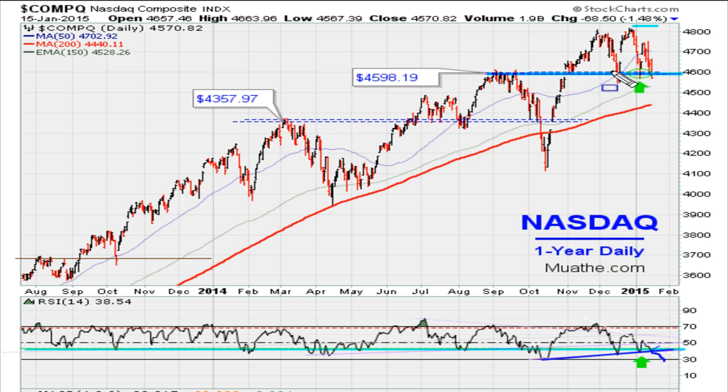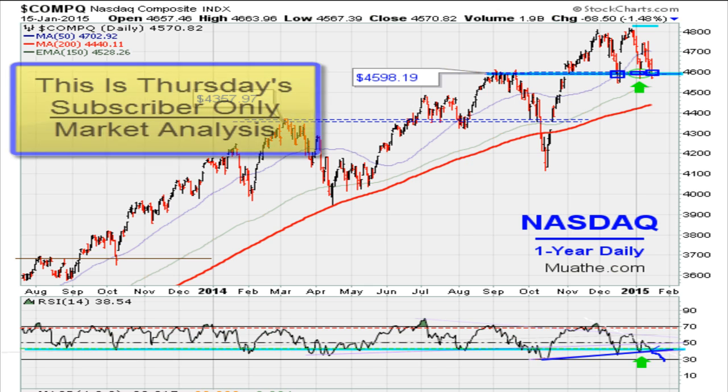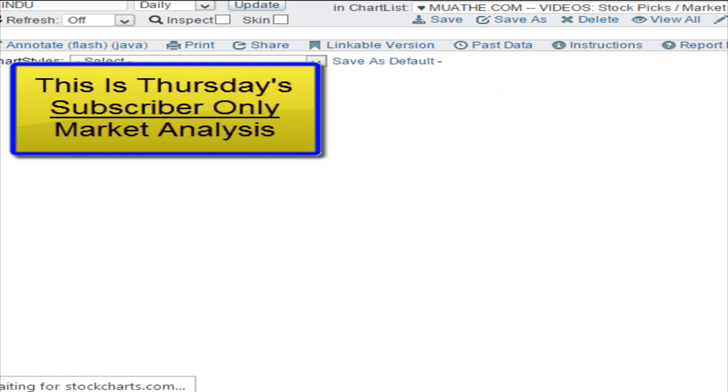You can see the market's been holding firm here over the last couple of months or so. If it can hold there, maybe it's good. Otherwise, this could develop into a further move lower. Let's take a look at the daily for the Dow.